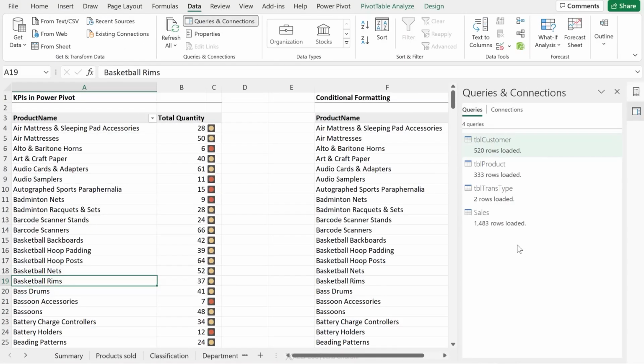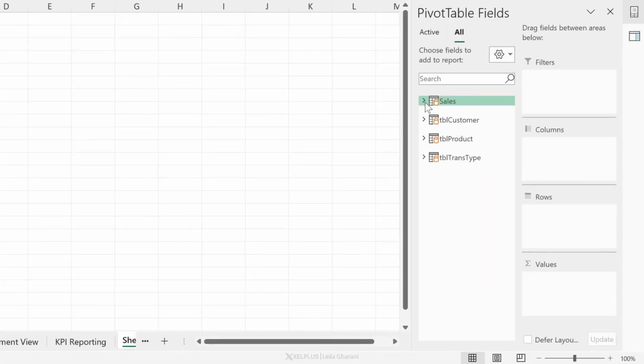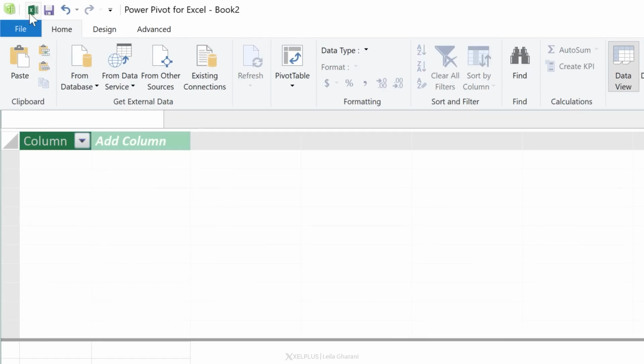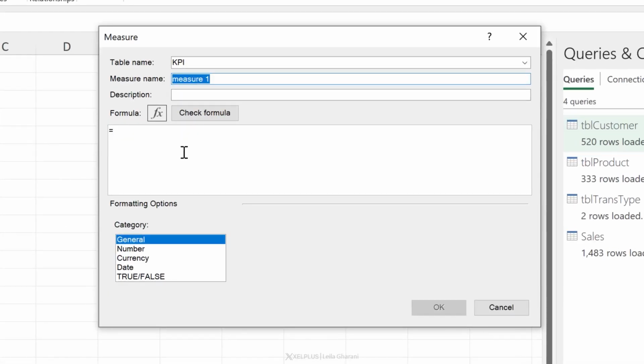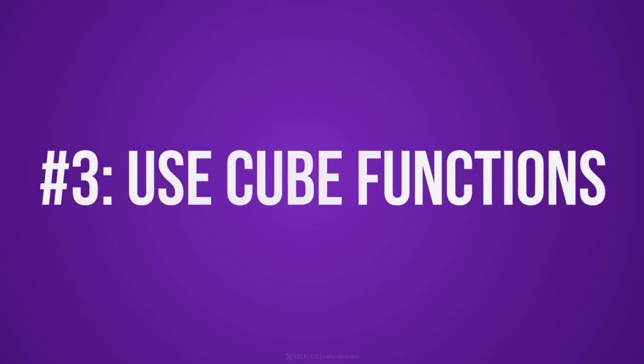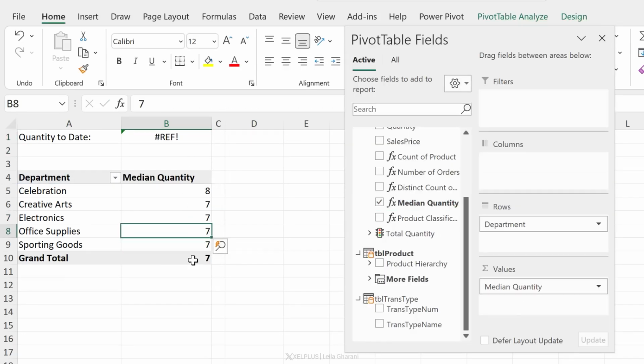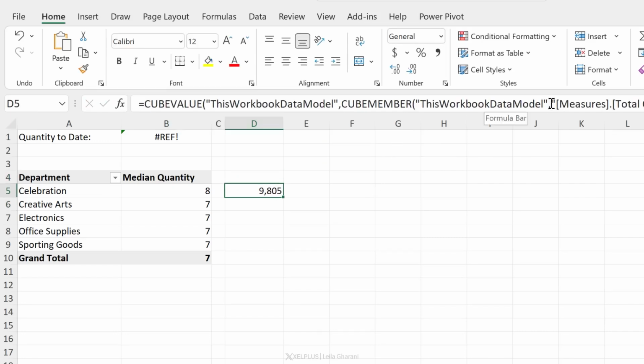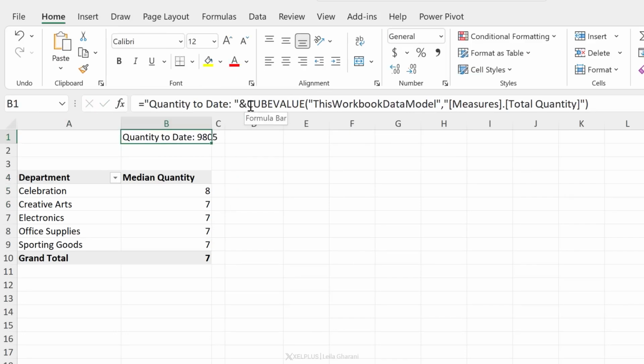Hack number 3. Power Pivot, the secret weapon for data analysis. You've heard of PivotTables, but have you met Power Pivot? This feature takes data analysis to the next level, handling millions of rows without slowing down your computer. It lets you create advanced calculations, build relationships between datasets, and generate dynamic reports, all with just a few clicks.